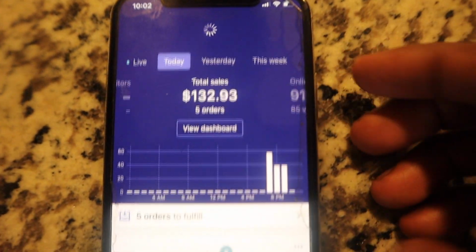And after that first sale, things started to take off and I got a couple more sales, and this is what I ended the night with. Yes sir, I went to sleep good that night.